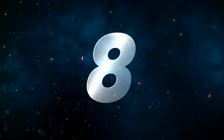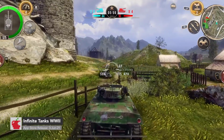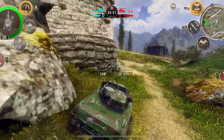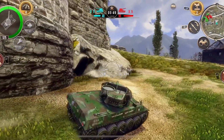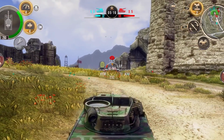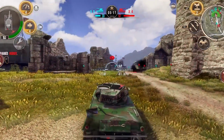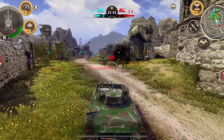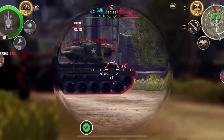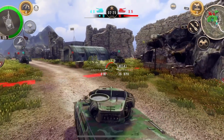Number 8, we have Infinite Tanks World War II. It's hard to find a quality tank battler like this on mobile. Infinite Tanks World War II is a paid premium experience with no in-app purchases and full controller support. There is a single-player campaign, 7 vs 7 online matches, iconic environments from World War II, realistic physics, and an in-depth damage system. Infinite Tanks World War II costs $9.99. It is supported on devices running iOS 13 or iPadOS 13 or later.